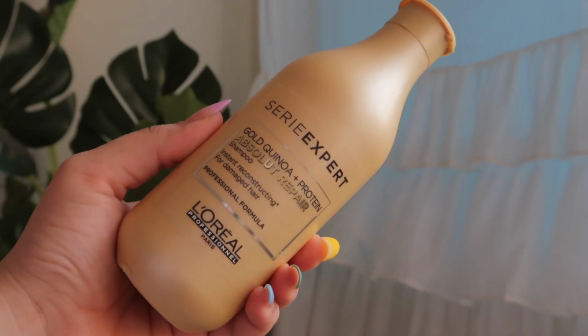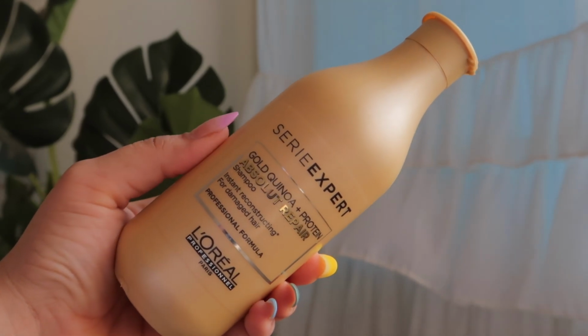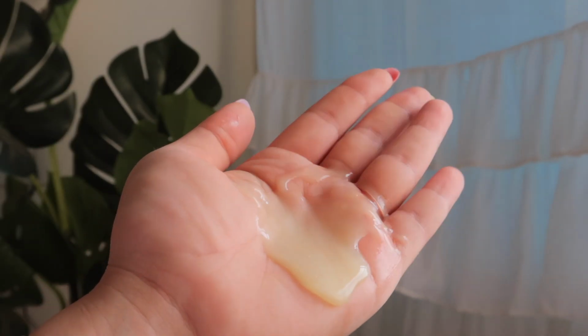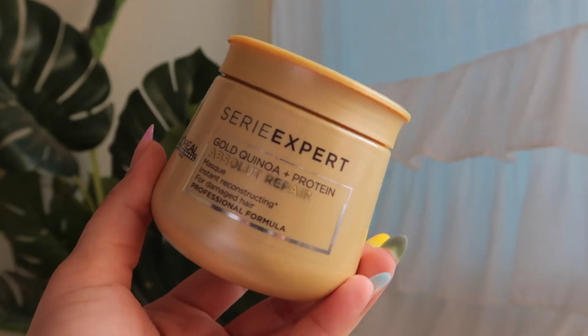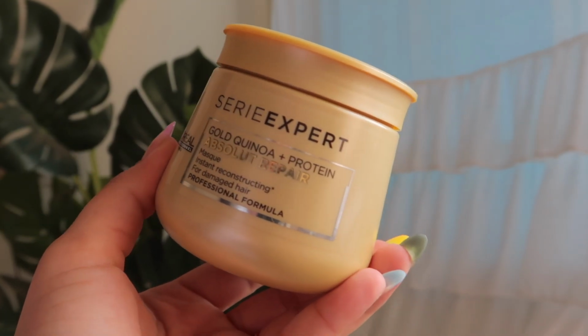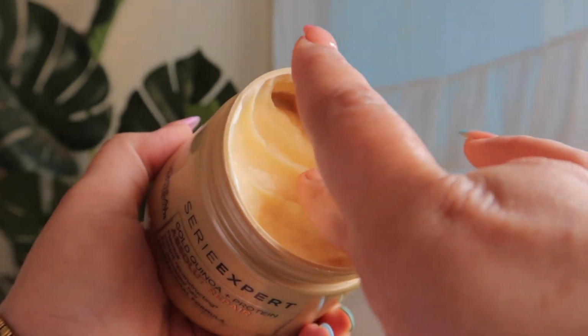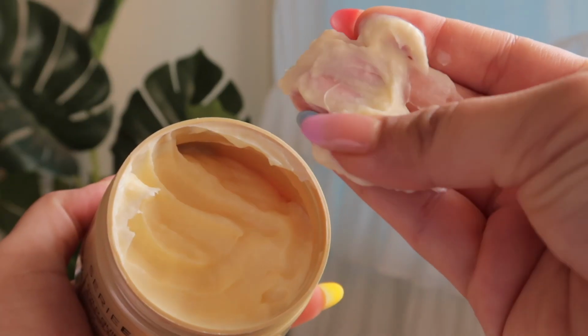To start off, I'm using the Loreal Professional Serie Expert shampoo. This has quinoa and it's really good for your hair. It makes my hair really soft and smooth, and after doing that, I use the Serie Expert Masque, which is for absolute repair. The texture itself feels super soft and buttery, and the smell is really good.